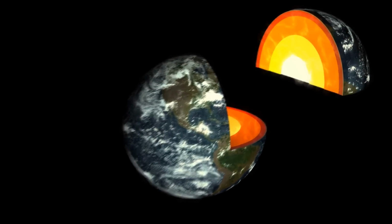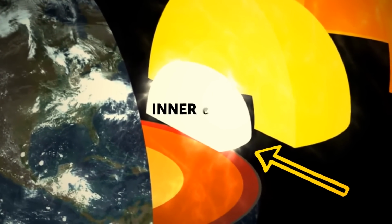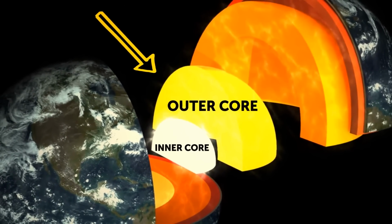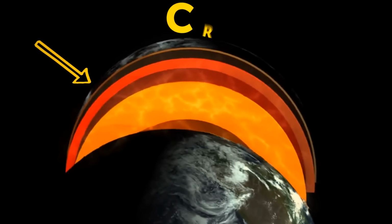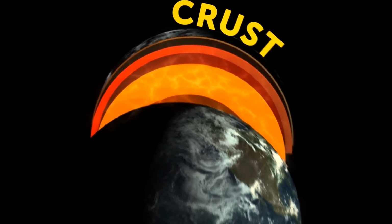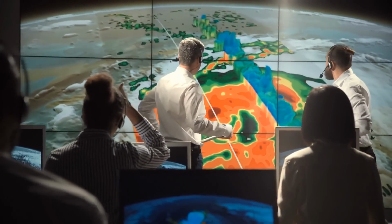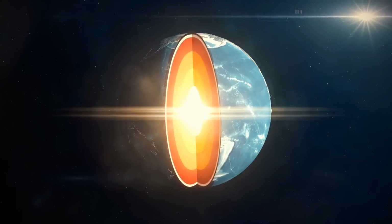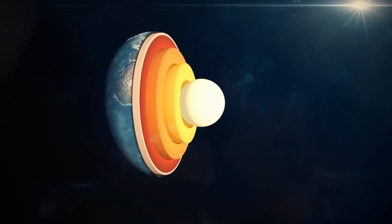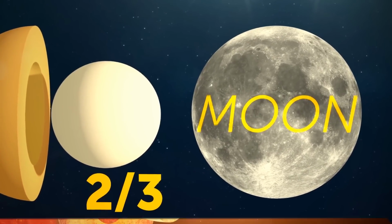The Earth has three main layers. Two parts of the core, the dense, hot inner core, and the molten outer core. Then comes the mantle. And then follows the thin crust, the surface that supports life as we know it. At least, that's what we thought, because now scientists found a new mysterious layer located deep within the solid inner core. Earth's inner core is approximately 2/3 the size of the Moon.